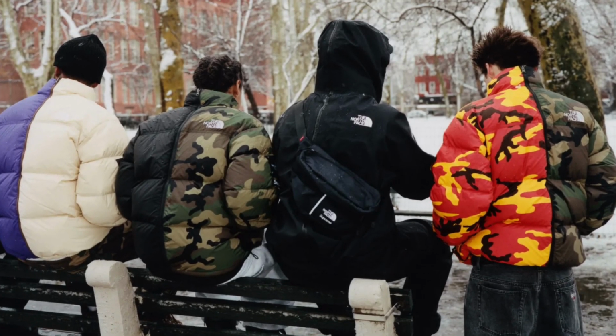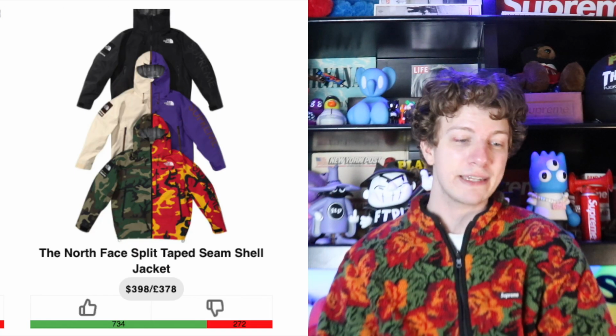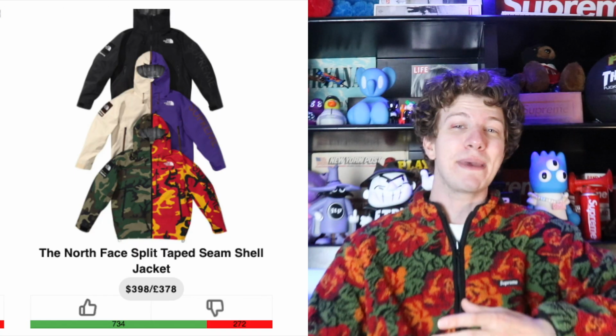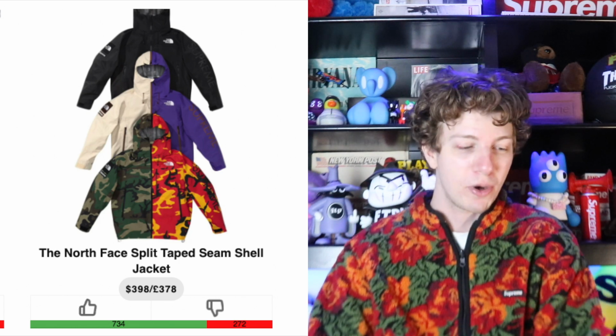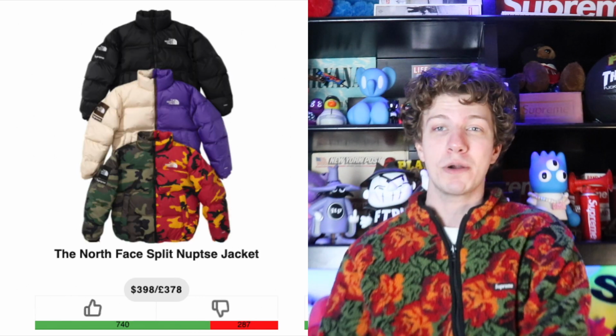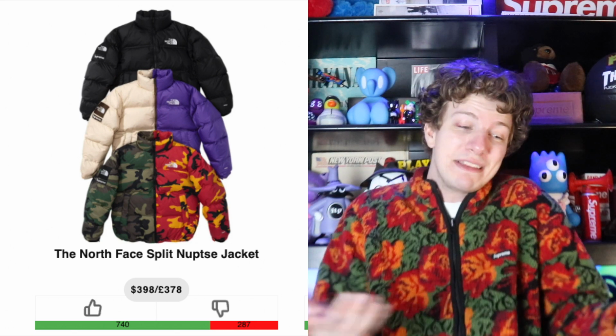Let's talk about both these jackets. So it looks like just barely y'all have the tape seam shell jacket more upvoted. I think that does make sense. It's probably a bit more wearable, especially with the upcoming, like, getting warmer out. I like the Nupsie more. I just think I like the Nupsie jacket model more in general, but I do think this design kind of looks better on the tape seam shell jacket.